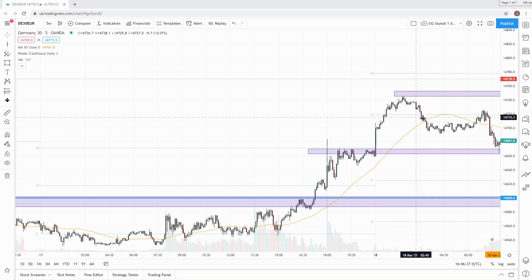R1 again wasn't that important. The moving average wasn't that important. R1 became important here, so we had to take note of that. And at Frankfurt Open, the market went down, which it usually does because quite a lot of people missed this move, so they want to push the market down and go back on the bandwagon and go up, possibly.